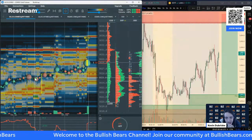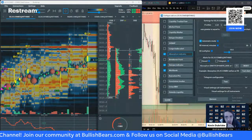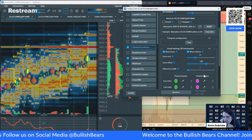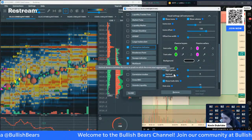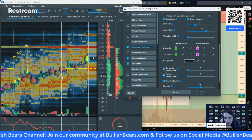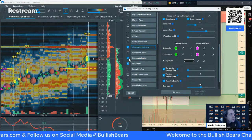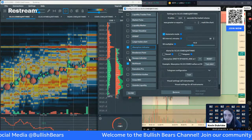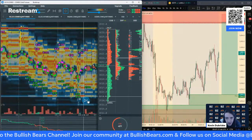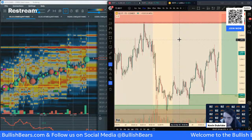The absorption's a good one to use too. I feel like we get the same information from the actual heat map levels and price action itself. Let me see. Visuals. Passive buyer. Right, so there's passive buyers. If anything, I think I would like the absorption indicator more than the sweeps indicator, because sweeps could happen in any direction at any point. Absorption tends to happen when we're holding lows, when we're holding highs. So we'll keep an eye on that. We'll keep the absorption indicator on today on gold and see how it reacts.